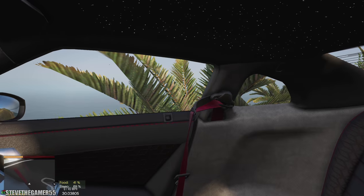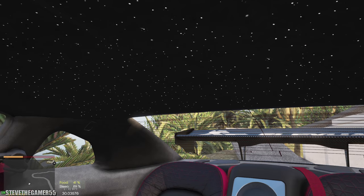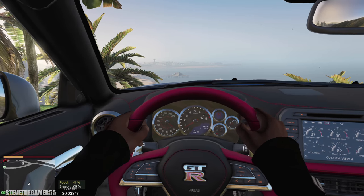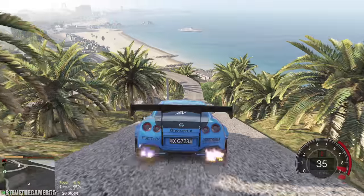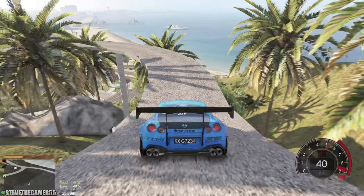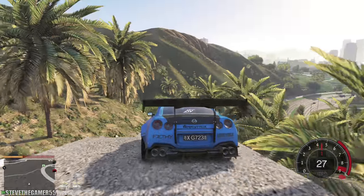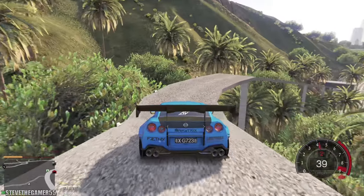Oh yeah, this is actually the new GTR. Yo, they put stars. Good job, though. I've seen a lot of people putting stars like the Rolls-Royce in their cars now, too, man. That's pretty cool, though. That's one option to have. But sometimes I feel like it's a distraction for me, so I wouldn't have it unless I have a real Rolls-Royce or whatever.